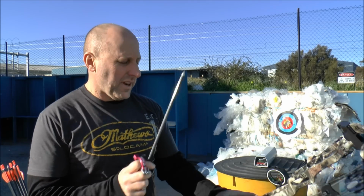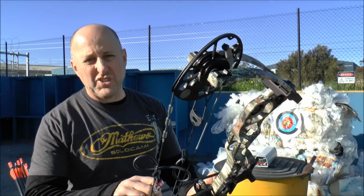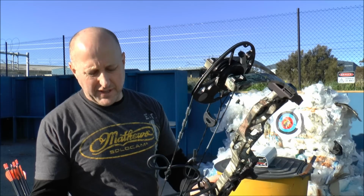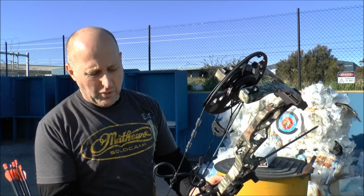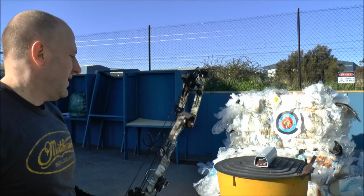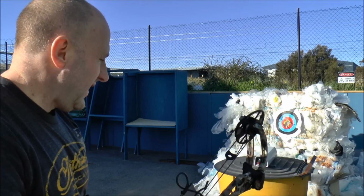So we're outside now. We're going to shoot the Halon X through a chronograph. I'm shooting at 29.5. I'm shooting velocity arrows. These are shooting 90 grain points, they're velocity 400s. This is a pretty standard setup that I shoot with all the bows I test. And we're going to shoot it through the chronograph now.